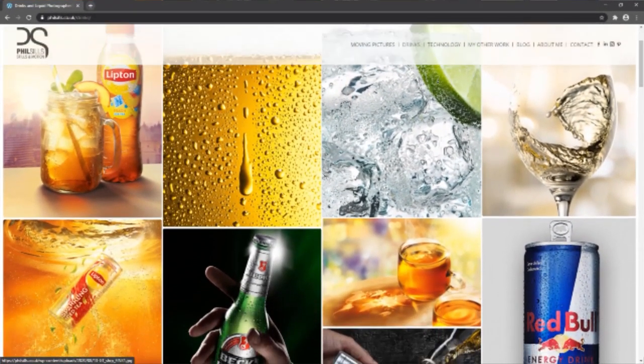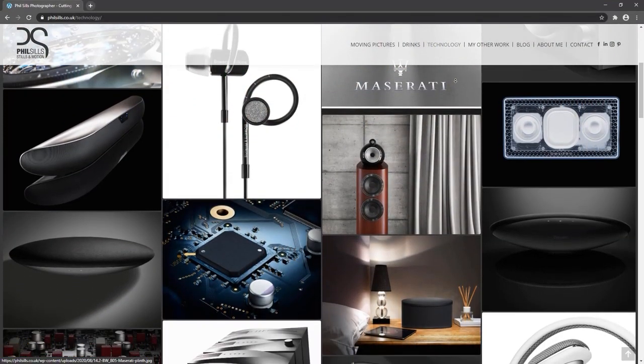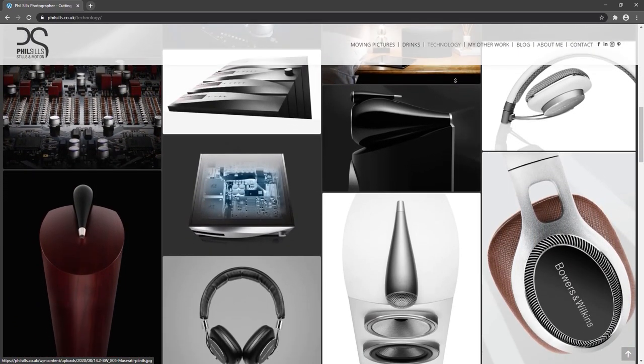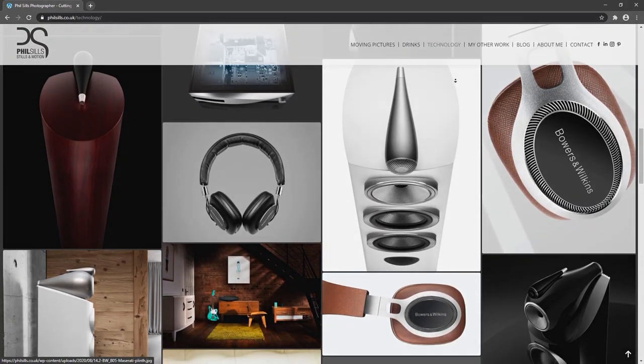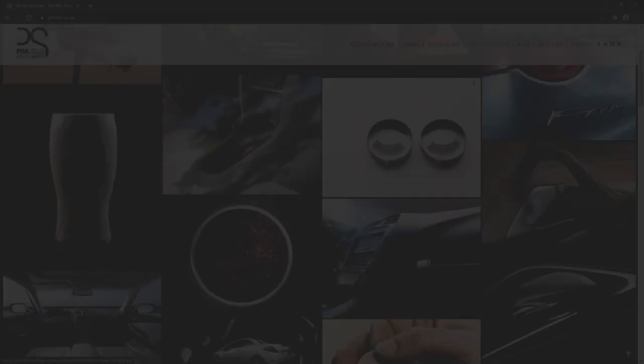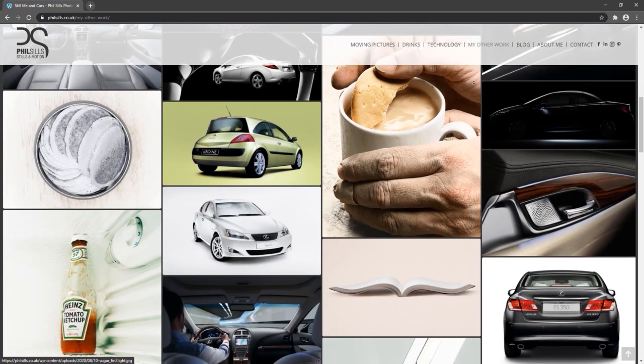Phil is a London-based advertising photographer and director with over 20 years in the business. Over the years, he has built an enviable reputation for creating high-end imagery for both liquid products and luxury audio technology brands. To bring these products to life in a photograph requires a total mastery of studio lighting techniques. Brands like Lucozade, Ribena, Highland Park Whisky and Bowers & Wilkins are just some of the clients that have put their trust in Phil's ability to solve their visual problems.